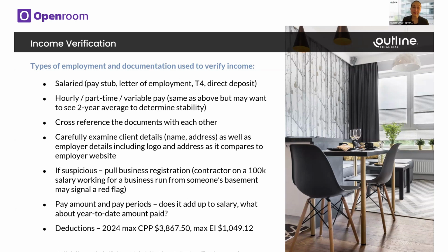So I am not going to show you a pay stub, but I wanted to talk about a few things and best practices, because it doesn't matter how well they fake it, usually things just don't add up. Someone who is salaried, unless they work for a very small company, so we'll come back to that, will typically have a pay stub. They'll have an employment letter, and if they've been there for a year or longer, they'll have a T4. All those things can be faked, but if you get more than one type of confirmation, you can start verifying things.